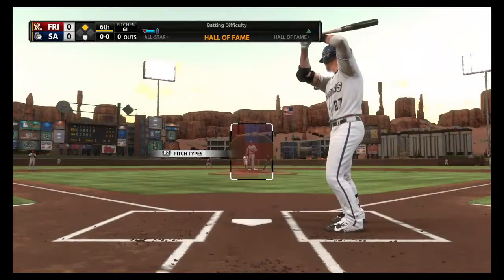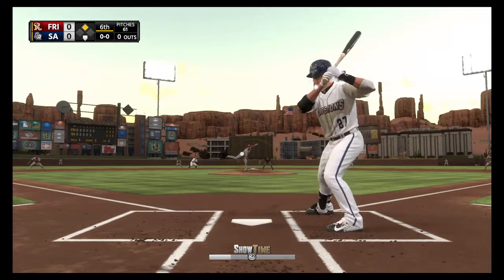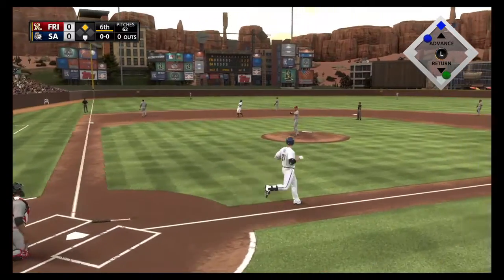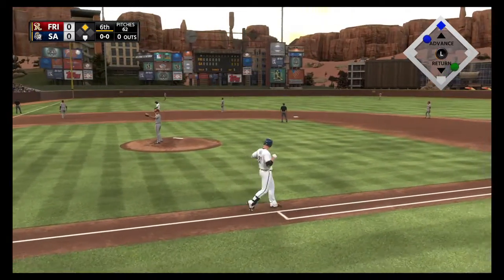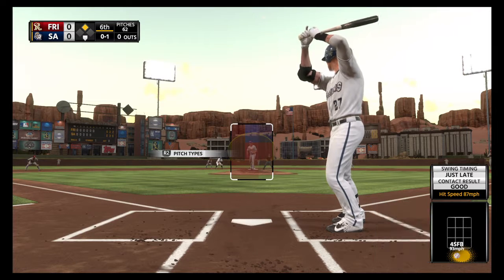Digging in to try it again, number 27. He started out the evening 0 for 2 so far. He's ready. Here's the first offering. It's a high fly ball headed for the left field corner. If it stays fair, it's gone. And that nearly would have gotten him on the board. Instead, it's a long foul ball.